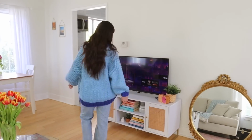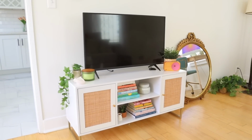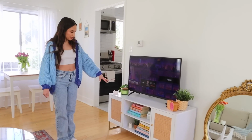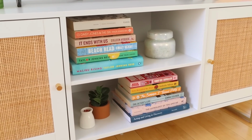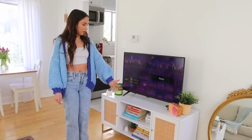And then over here we have the entertainment center. This is from Home Depot, and then we just have a bunch of little random things on it. We have some candles, we have some books. This is a candle from Anthropologie that I got for Christmas a couple years ago. And then just some storage on the side.